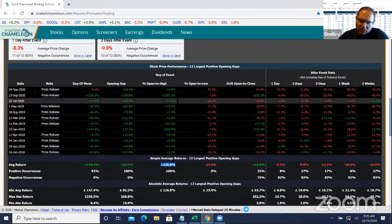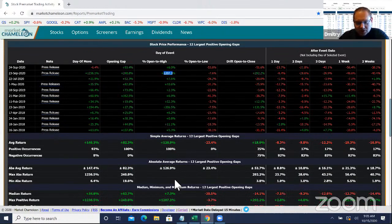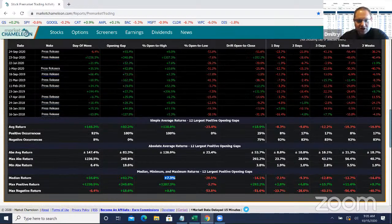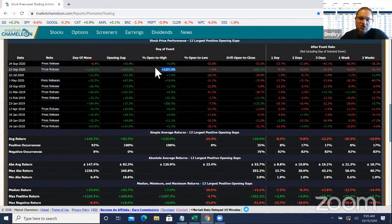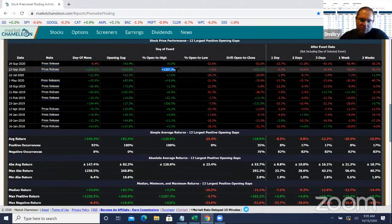It looks like this one is really skewing it up, so let me take a look at the median. The median move is 7.3%. So obviously this 1200% is really skewing that up. Keep that in mind, the 1200% over here.